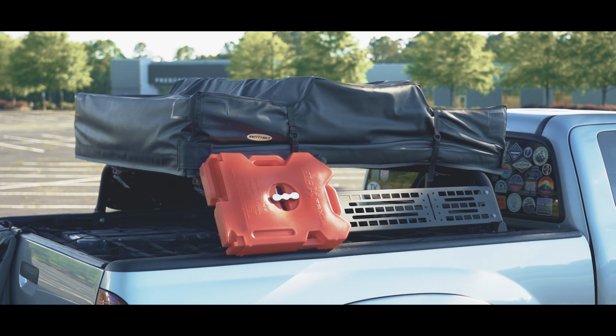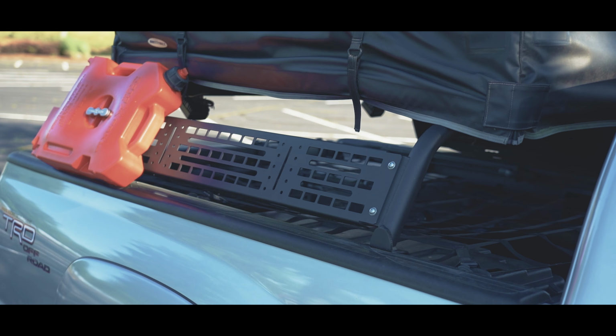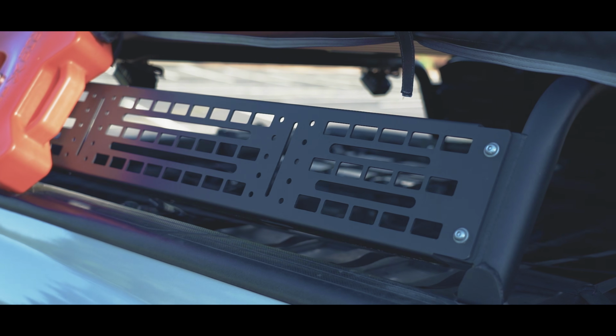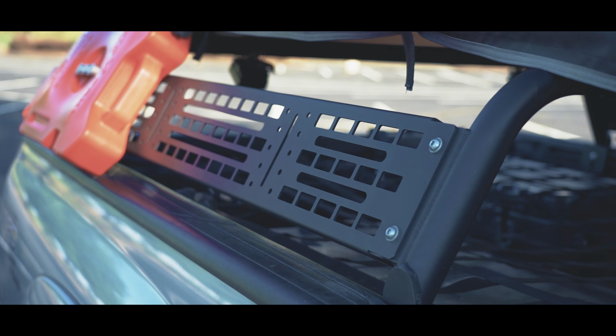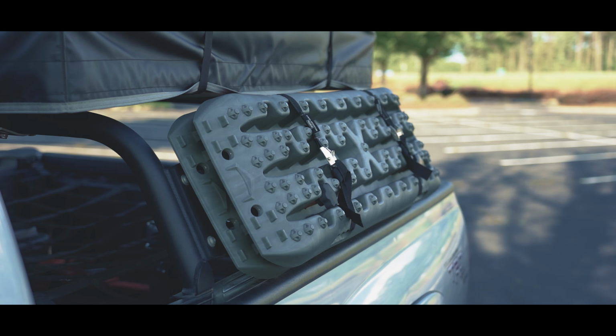Of course, this is sort of a mid-height bed rack. The bed bars come in two separate options where they're literally just straight across bars, or you can get them bent as a mid-height rack. And they do come with the MOLLE panels when you order this specific setup. And that was a big point for me because I wanted to be able to add those traction boards to the side.